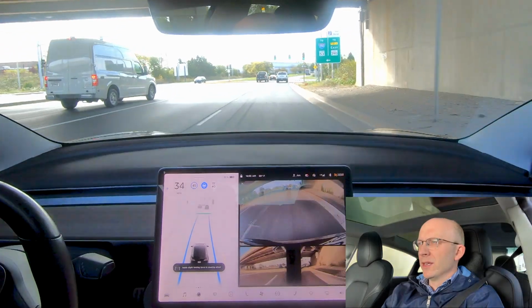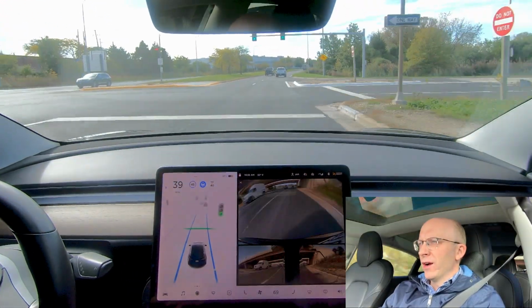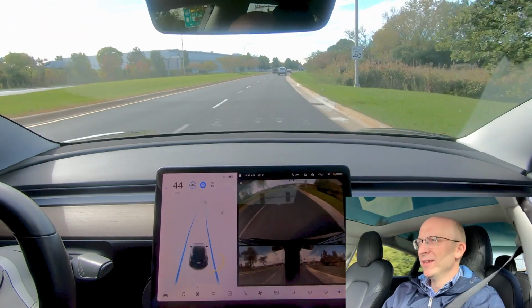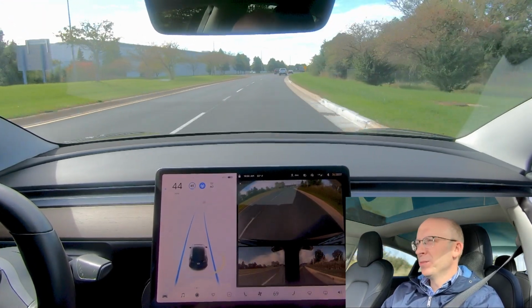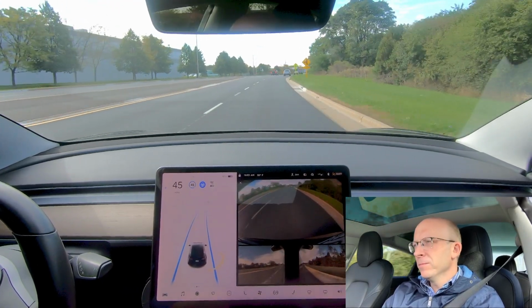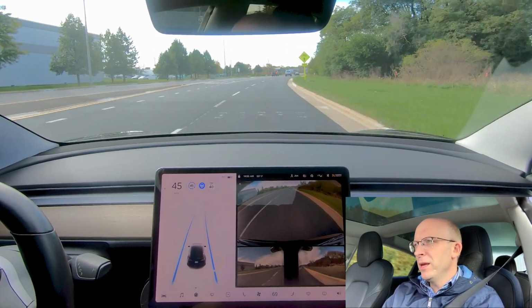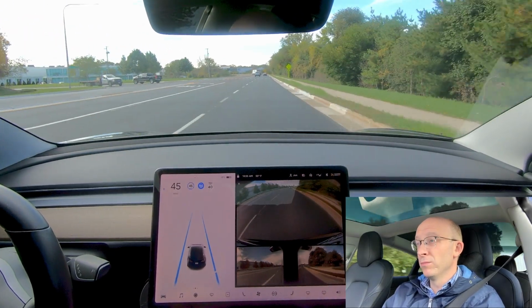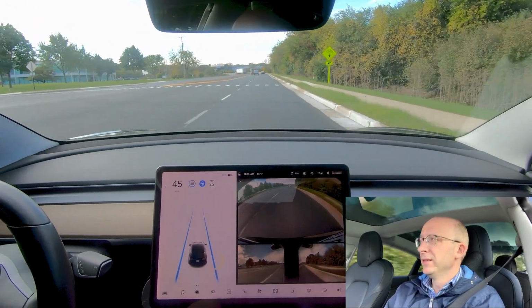What's kind of neat is that it will pick up different graphics. I remember when I first got the visualizations, I was so excited. But you have trash bins that show up on the side of the road. I don't believe you can see dogs, but definitely people. The images of people moving around, pedestrians, has improved greatly over time.